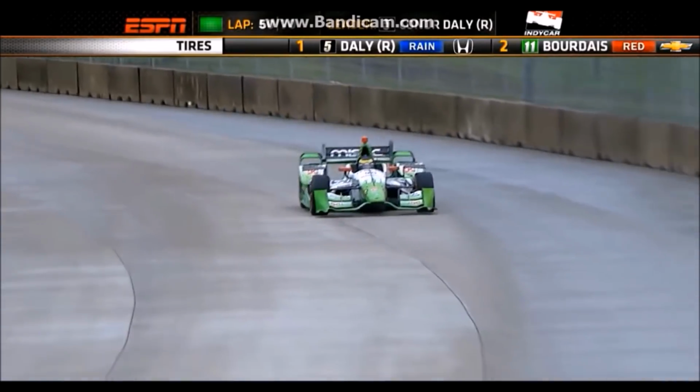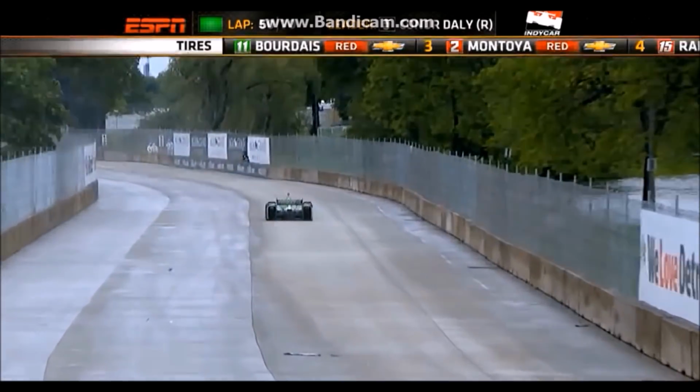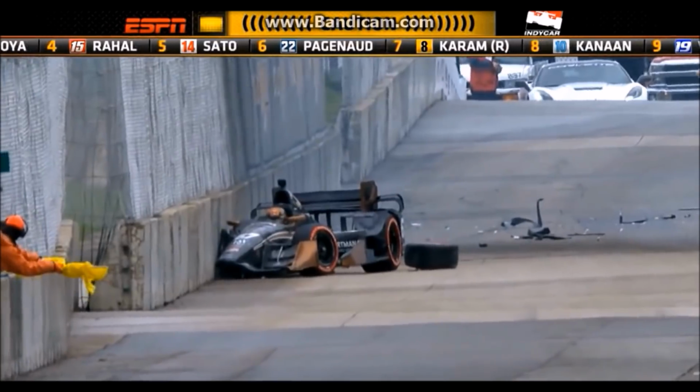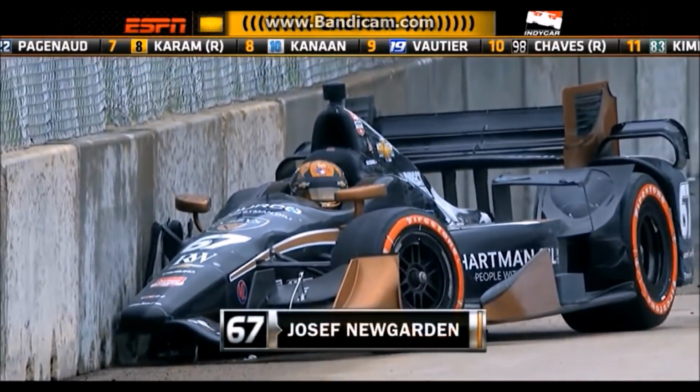The question becomes, what circumstances present themselves that shake up this strategy, this rolling strategy play that we're seeing at the moment? Newgarden in the wall. Josef Newgarden was just on the pit lane. He's crashed heavily.